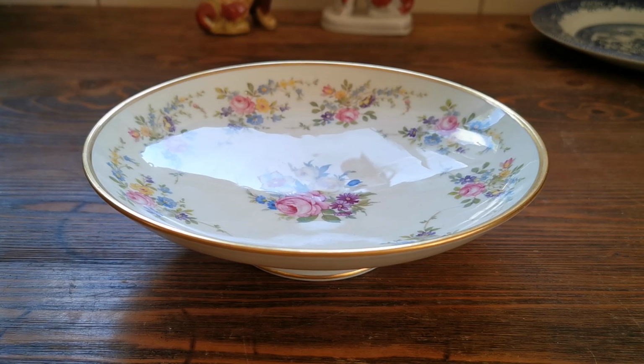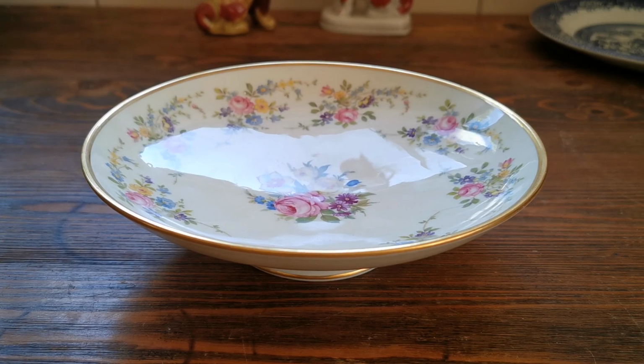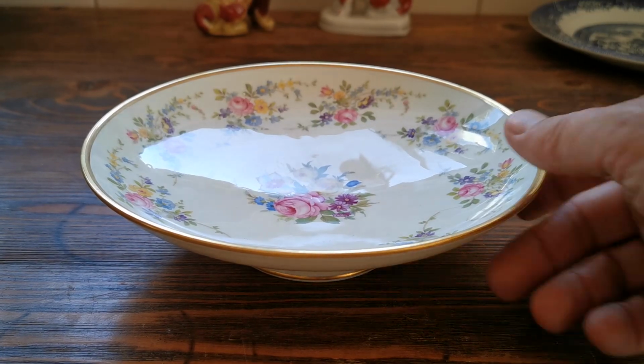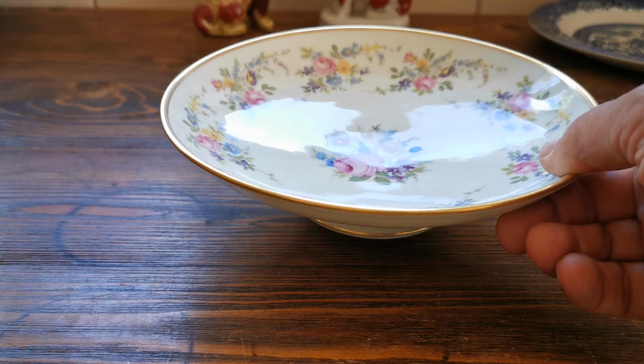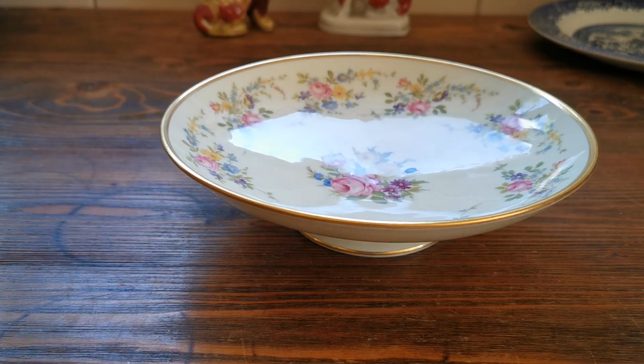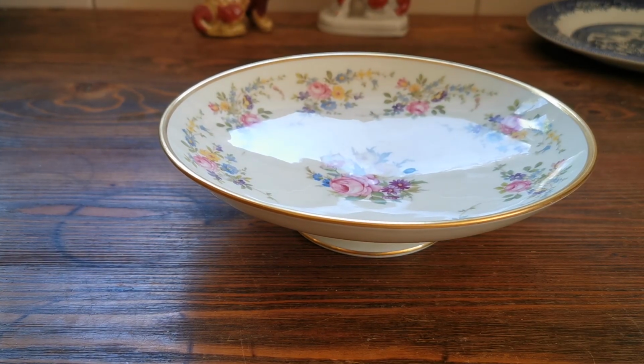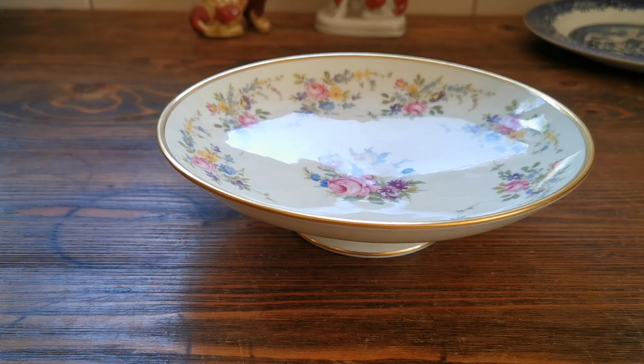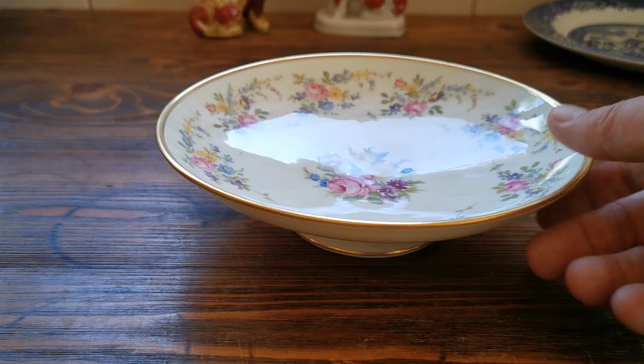Not entirely certain how to describe it, because if it was 100 years older, we'd definitely think it was part of a dessert service. Footed sort of tazza type bowl, or a fruit display or sweetmeat display on a table. They would have stacked these to give a fine display in a variety of sizes.